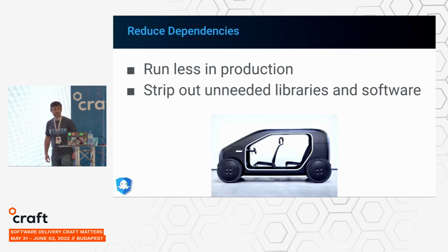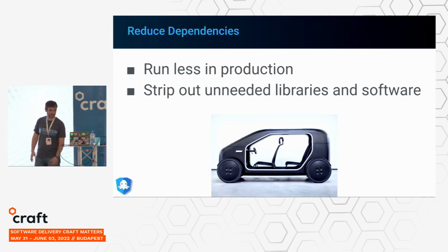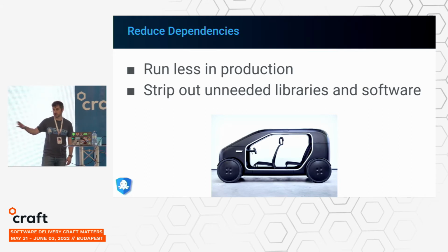Okay, reduce dependencies. We want to basically offer as small an attack surface as possible to attackers. And that basically means in your production servers, run as little as possible. You shouldn't have debug libraries and stuff. It should just be what's needed to run in production and nothing more. And I'll go into a little bit more detail about this in a minute.